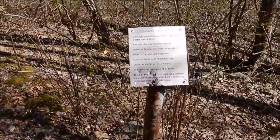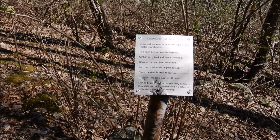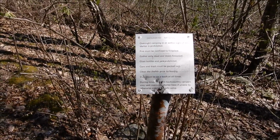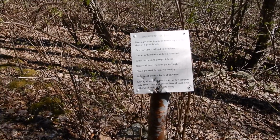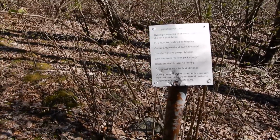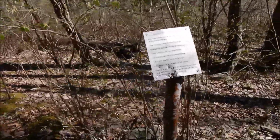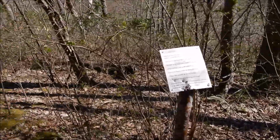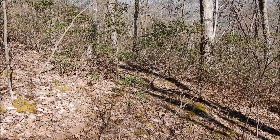But that thing, I don't know if my still picture will come out, but it says, overnight camping in or within sight of this shelter is prohibited, blah, blah, blah. During times of storm, backcountry campers may seek overnight shelter here if unable to otherwise maintain a safe camp. So if this exact spot isn't where it was, maybe it's around the corner here. Let's go take a look and see.